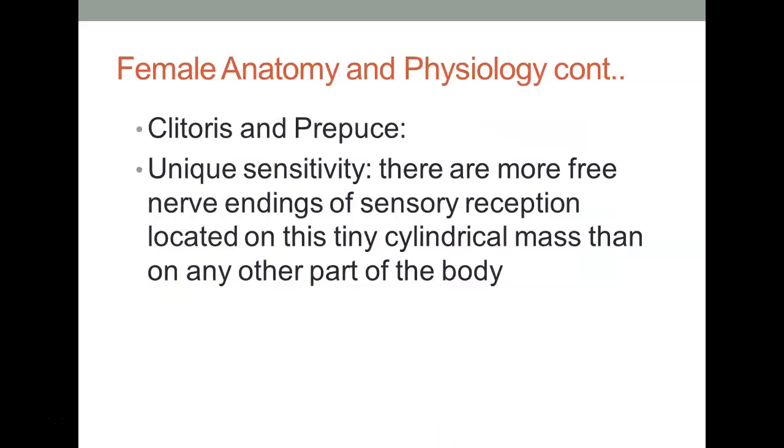Understanding that there is a unique sensitivity to the clitoris, that there are more free nerve endings of sensory reception located in this tiny area than any other part of the body. This is important to understand again in delivery and getting those areas numbed by epidurals, spinals, and local anesthetic, not only for the delivery, but when we're repairing tears that happen down in the perineal area, and understanding how painful this can be for moms if they're not properly numbed or medicated.